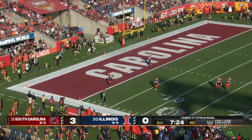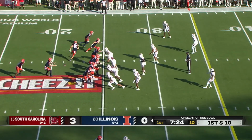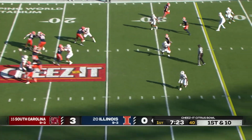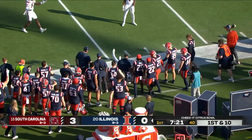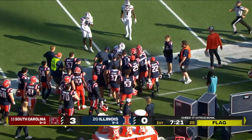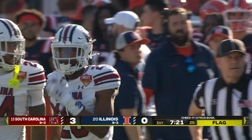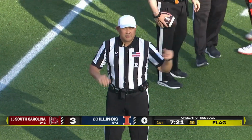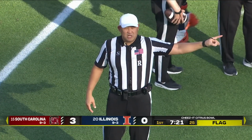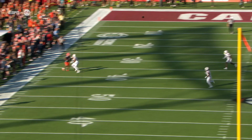Fighting Illini will have it first down and 10 from their own 25-yard line. Altmaier almost intercepted, incomplete. There's a flag down on the play. Franklin, the intended receiver, working against Judge Collier. Pass interference, defense number 15, correction number 20, 15-yard penalty, automatic first down.